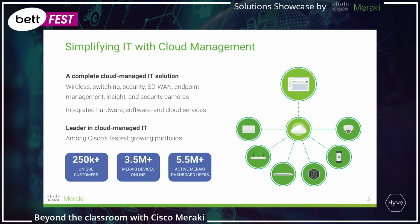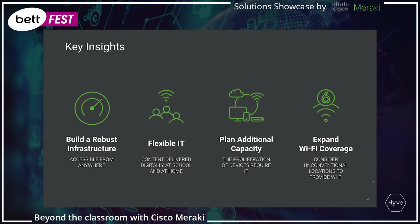So with today's demonstration, we're going to show you how we can align with our mission statement. Now, for those of you who don't know about Cisco Meraki, we are a fully cloud managed solution from wireless, switching, security, SD-WAN products, MDM, mobile device management, security cameras, and most recently, environmental sensors. We're also among Cisco's fastest growing portfolio. We've now got in the region of 3.5 million devices active and online at this time. Those numbers show the scale as well as the robust infrastructure that Cisco Meraki has to be able to manage all those devices from anywhere in the world.